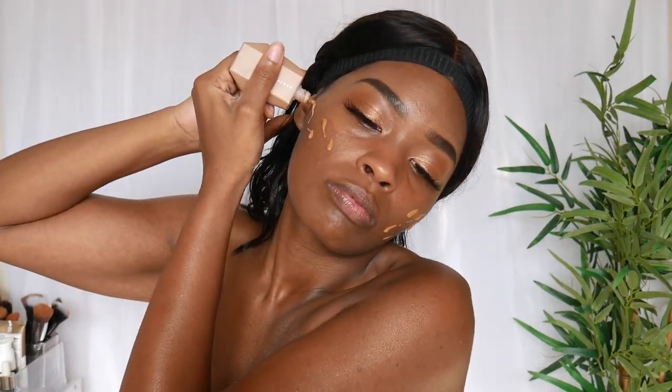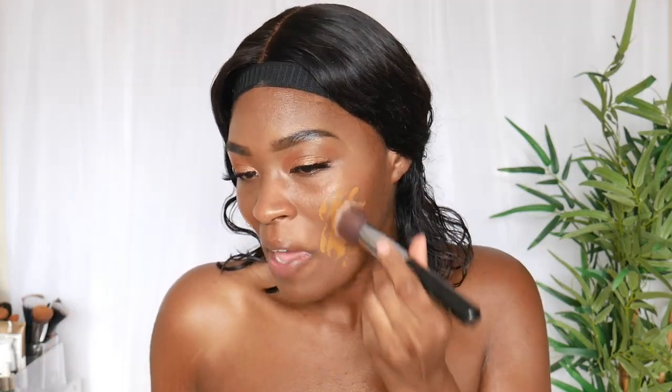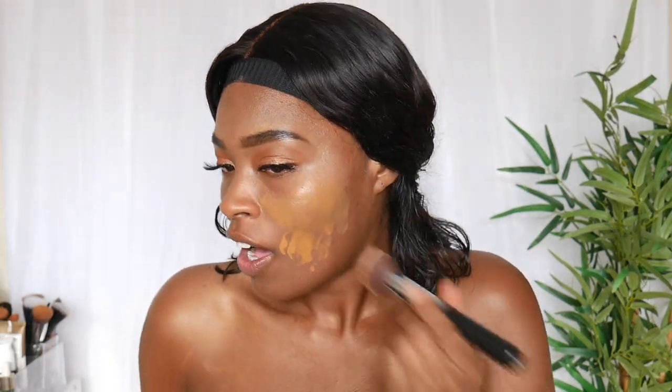So since I'll be concealing and contouring with these full coverage concealers, I think I'm going to use Fenty Skin, because I want it to look full coverage, but I don't want it to feel full coverage. Okay, so back to the conversation.